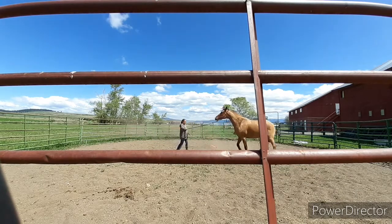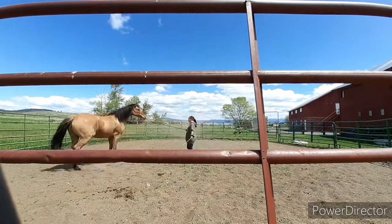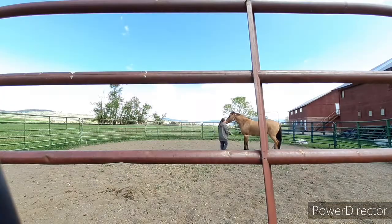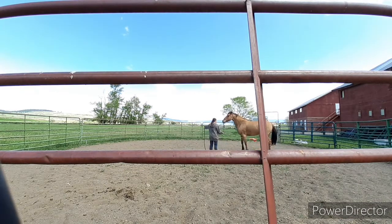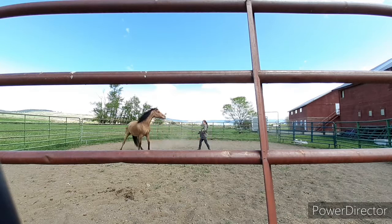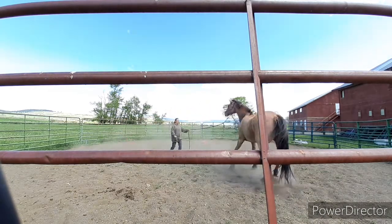That's perfectly fine. I'm just looking for him to go around a little calm. You know, he's going to be a little wound up the first time, but just go around a circle and get some forward movement. So you see here, he's not getting forward. He's backing up. I'm just going to keep waving that flag.